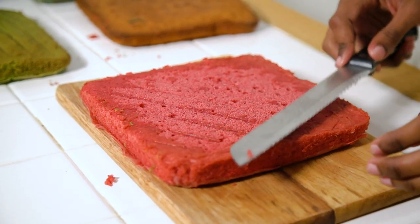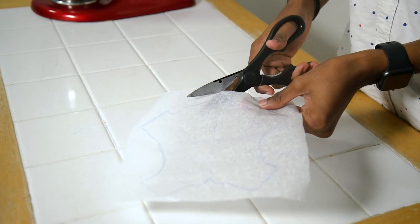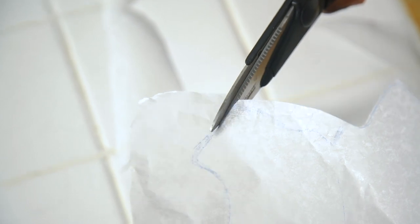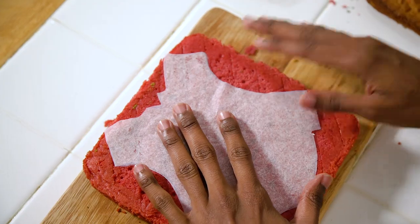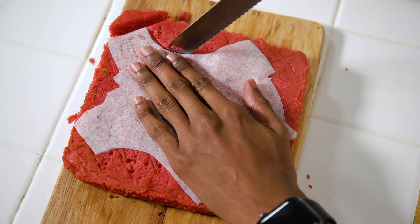Once the cakes are nice and cool, you want to level them off, and then we're going to use a stencil to cut them into our Hogwarts crest shape. I've cut this out on baking paper, and then placed it over the cakes and cut around them with a serrated knife.